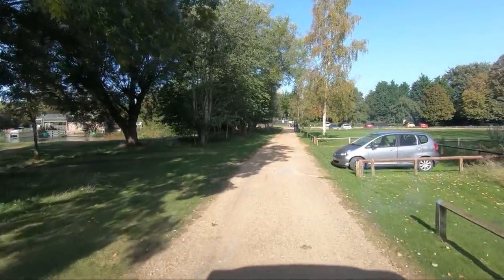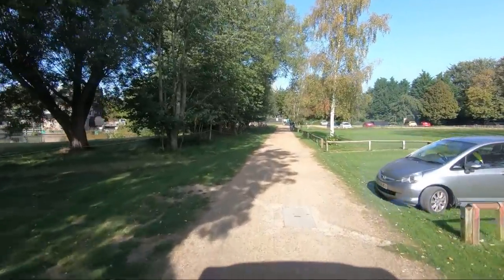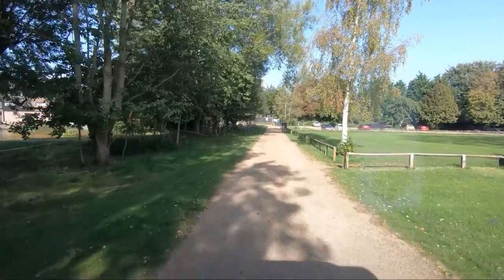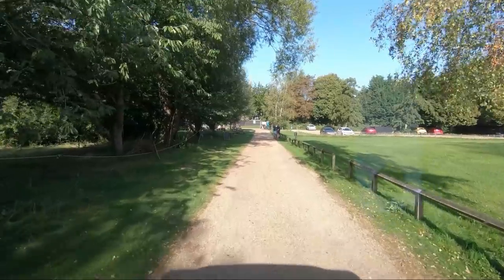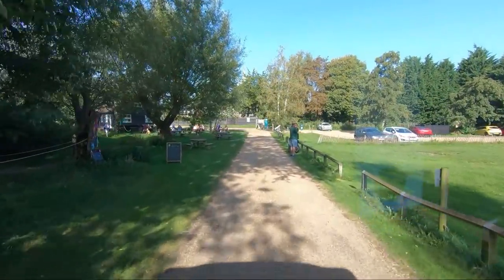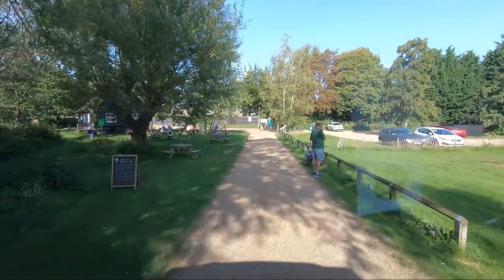So there's the mill. Oh, I miss this place now. I really, really enjoyed it. Yeah, no, we will have to come back. Should have spent a little bit longer than 3 days here now.